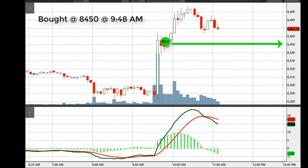Now we're in at 84.50 and the market goes up. But if you look up top here, it starts to flatten out. At the same time, the momentum indicators and your MACD down below, both the vertical green lines down there and the green and red line, are coming back together. And all this means that that great rise in the market is losing momentum, and it may do it very fast. So you've got to scramble to take some money.